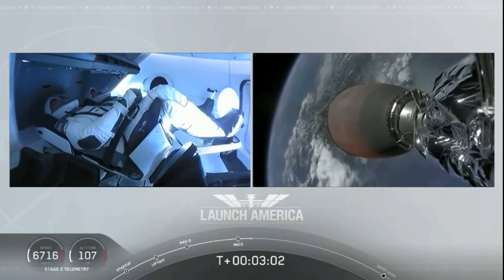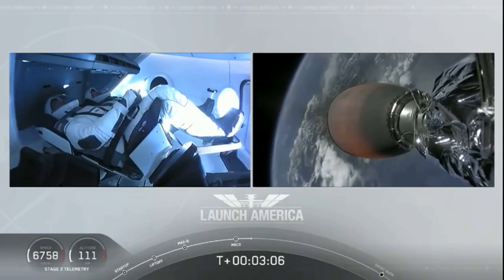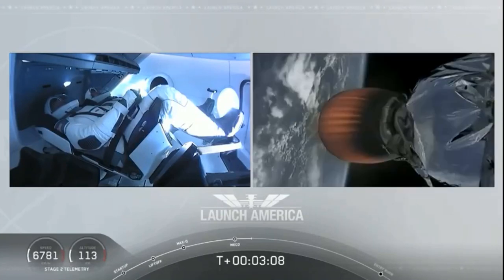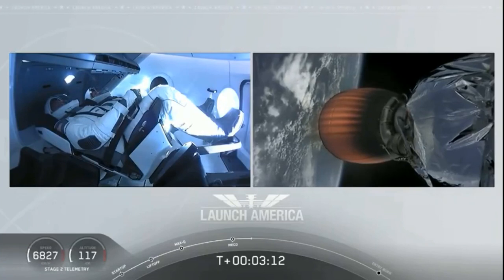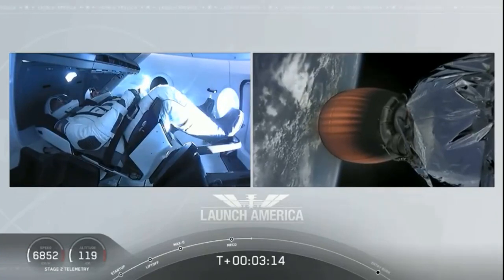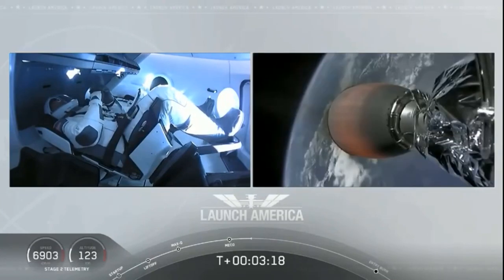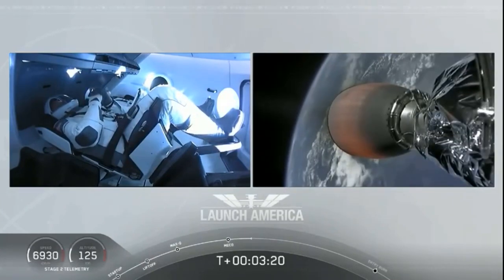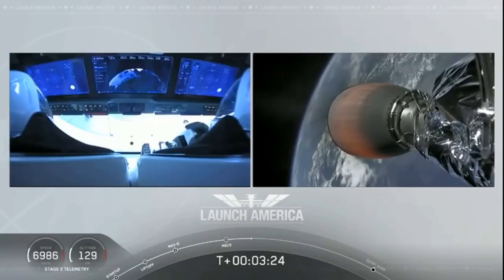The second stage, being powered by that single Merlin 1D vacuum engine, has ignited and is now carrying Bob and Doug into orbit. So they're going to continue under the power of this second stage. Stage 2 propulsion is nominal, which will cut off at SECO, or second engine cutoff, at about 8 minutes and 44 seconds into today's flight. So a little over 5 minutes to go still on this second stage.